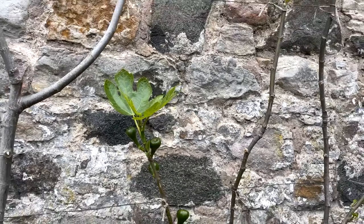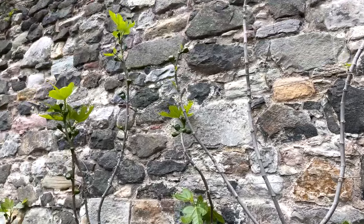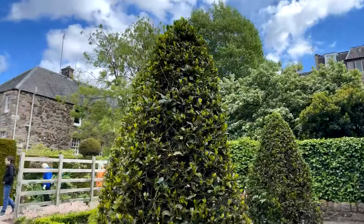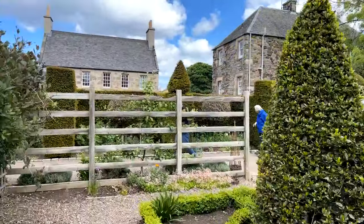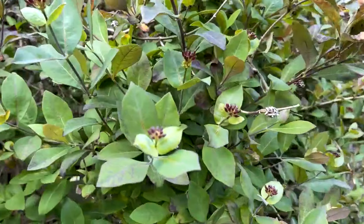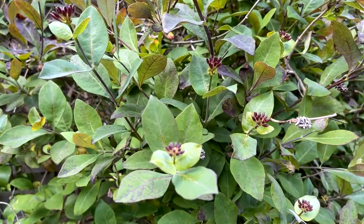Because this is such a sheltered position, you can see the height of it. This one's quite big. So we're very, very lucky. It's just so peaceful. It's definitely fig, thank you. Right, and I think this is the honeysuckle part. Yeah, this is the honeysuckle. It's not quite ready yet, and then I've got jasmine on the other side.